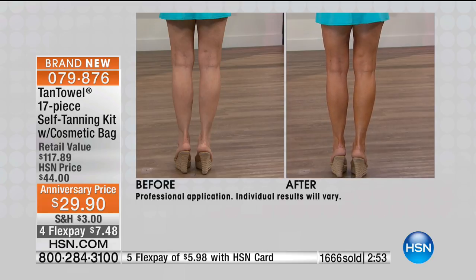I want you to look at those little areas, those little veins. And I know Renee has some concerns about the varicose veins and whatnot. Not taking them away, not a medical product. It just looks less apparent because the legs look more glowy. The legs look more golden. And so even, Kim, that is the beauty.